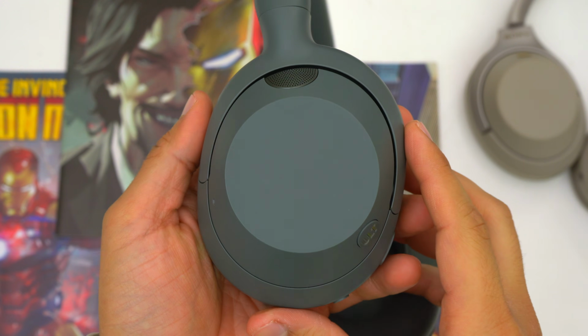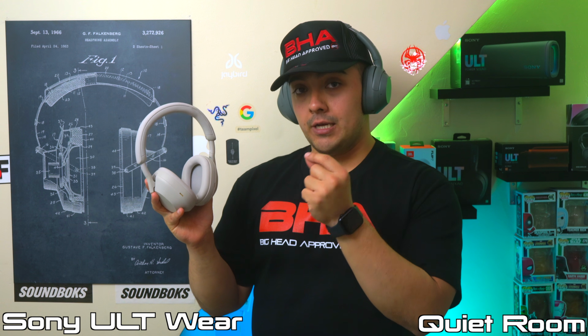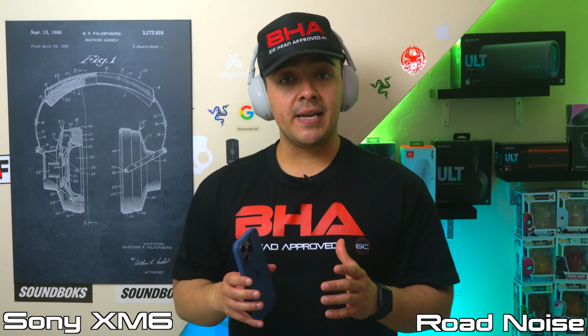But finally, here's the microphone test. And unfortunately, both of these microphones need work, because the mic on the Sony WH-1000XM6 is actually pretty good. Now, the microphone on both of these headphones sounds good enough to take phone calls with while in a quiet room. But the problem is both of these microphones really struggle to block out noise pollution, because right now you can hear a decent amount of road noise and there's a decent amount of interference on my voice.